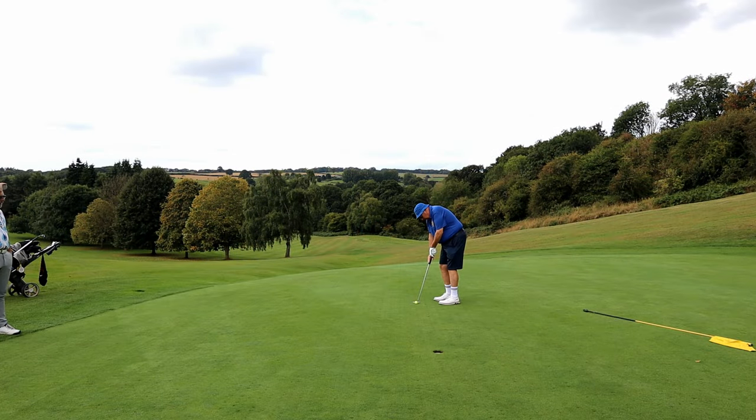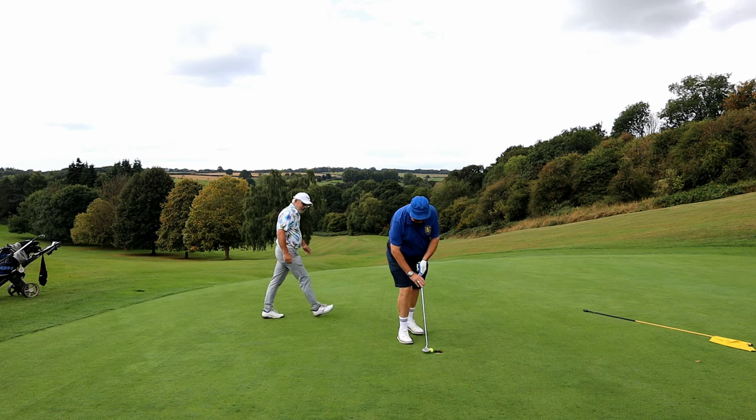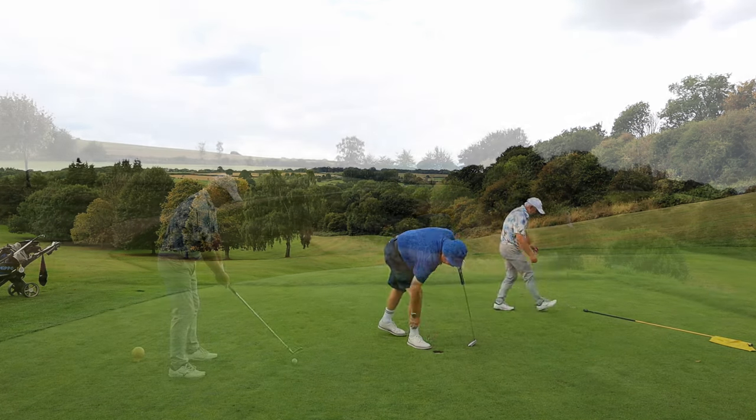And then you get back on camera, and the chipping isn't quite as good as when it's off camera. They're a bit jumpy still, aren't they?